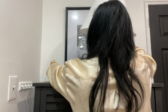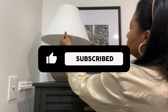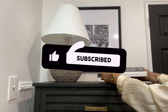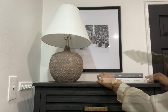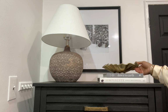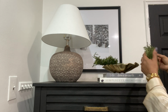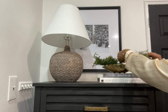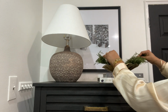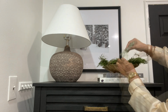Over to my little corner by my chest area, I'm bringing in another DIY lamp, and this is in the rustic finish. And to the right of the chest, stacks of books. On top of the books, going to be a brass leaf metal bowl. Inside the bowl, I'm bringing the nature with this spruce greenery, and then I'm going to finish off the chest with this dual candle stand.